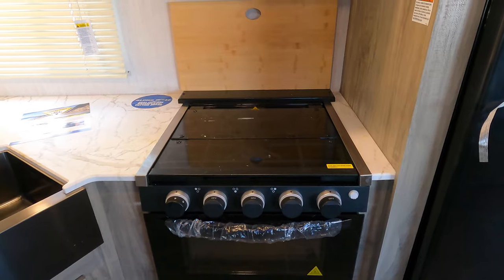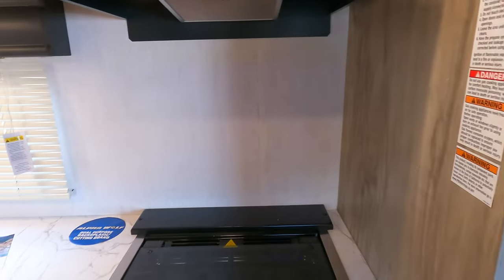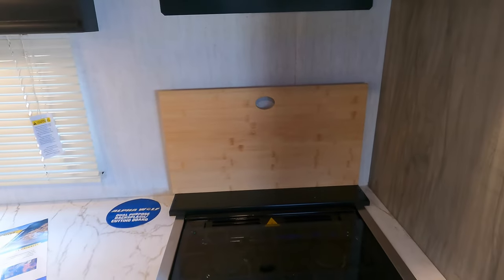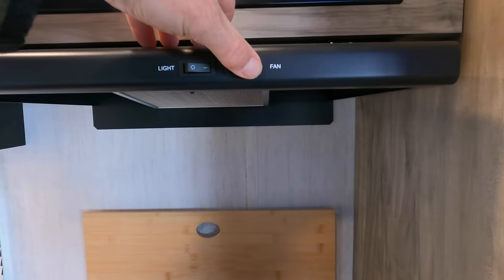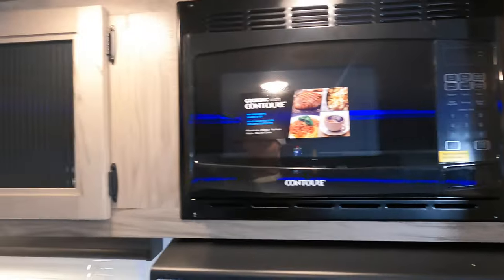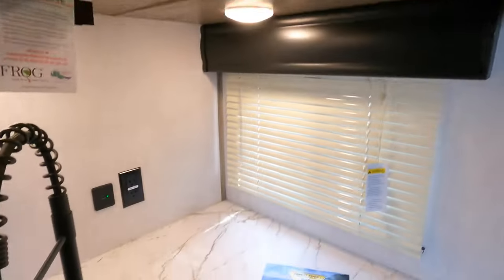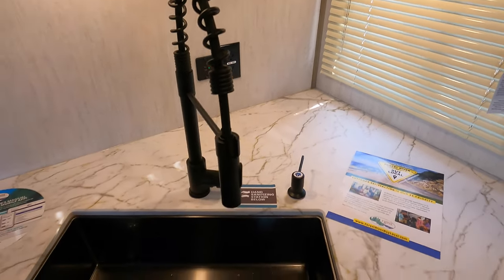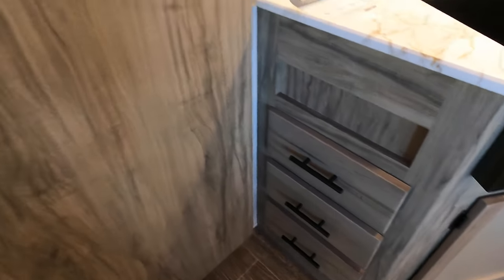Conventional oven, three burner propane stove. Dual purpose backsplash cutting board that sticks to the wall via a magnet. Working hood fan, vented outside. Microwave. Storage. Big sink. Cool looking faucet with the sprayer. Very nice there. Three drawers there.